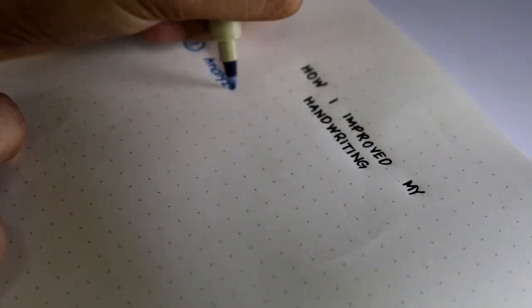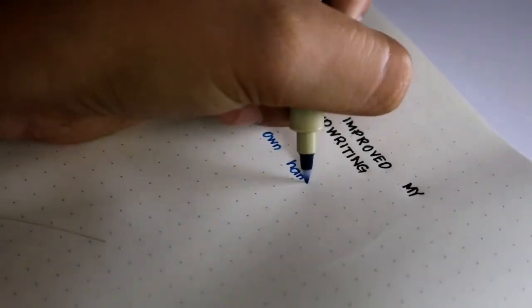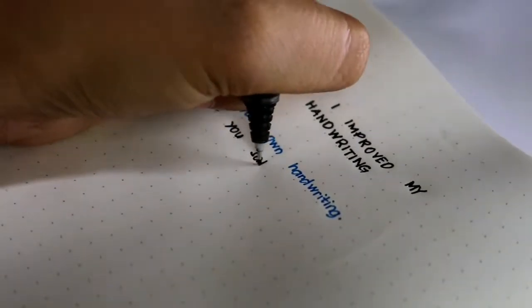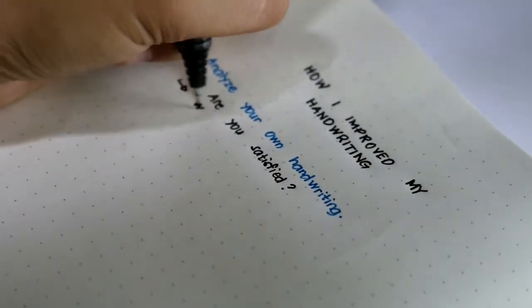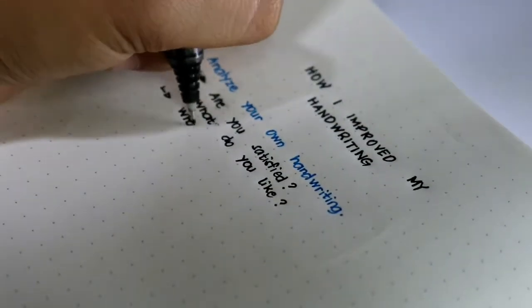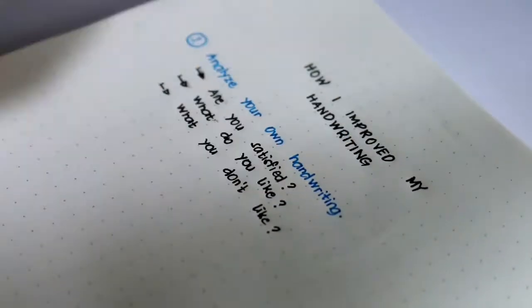The first thing I did is to actually analyze my past handwriting, thinking about it and figuring out exactly what I really wanted for my current handwriting. Keep in mind what you like and what you didn't like. No one can copy exactly someone else's handwriting, but you can make your own version of it, the way you wanted it, and that will satisfy your own self.